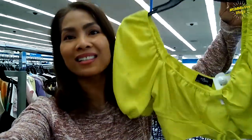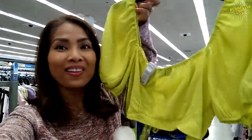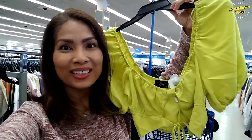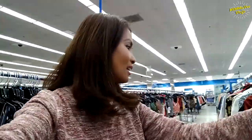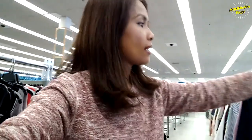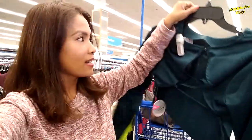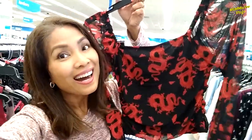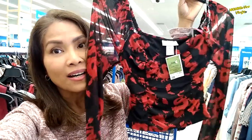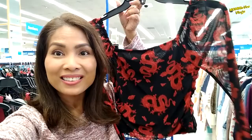Look at this. If you like this kind of color, I think this is cool. What do you think, guys? Yeah, I think this is cool color. And we have this one here. This kind of print. Yeah, I think this one is good too. And also this one. Look at this. This one is so pretty. I love this one. I think this one is $9, but this looks cool. I love it.